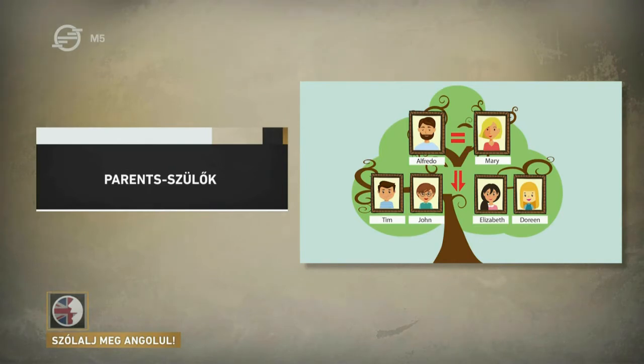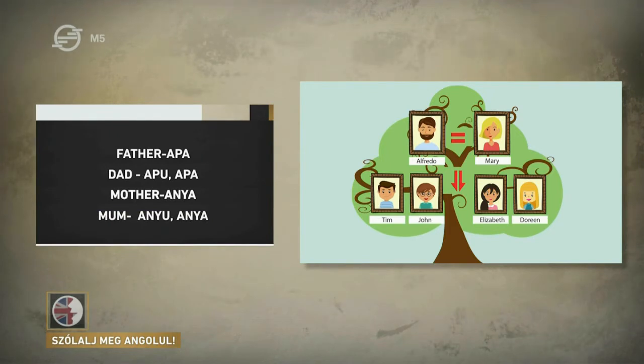Tim is Alfredo's son. Alfredo is Tim's father or dad. John is Alfredo's son. Alfredo is John's father or dad. Elizabeth is Alfredo's daughter. Alfredo is Elizabeth's father or dad. Doreen is Alfredo's daughter. Alfredo is Doreen's father or dad. Tim is Mary's son. Mary is Tim's mother or mum. John is Mary's son. Mary is John's mother or mum. Elizabeth is Mary's daughter. Mary is Elizabeth's mother or mum. Doreen is Mary's daughter. Mary is Doreen's mother or mum.